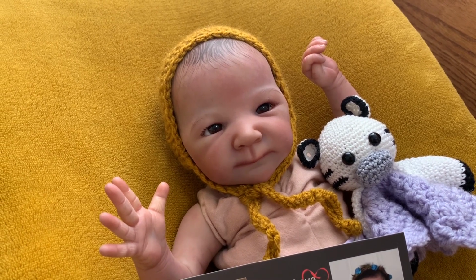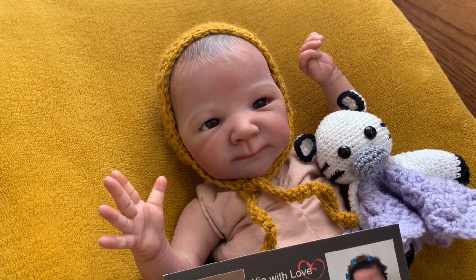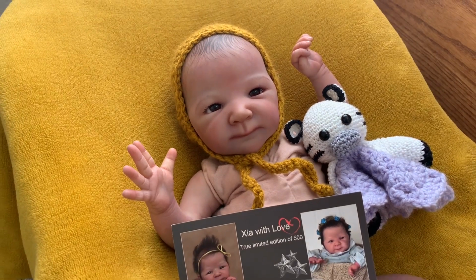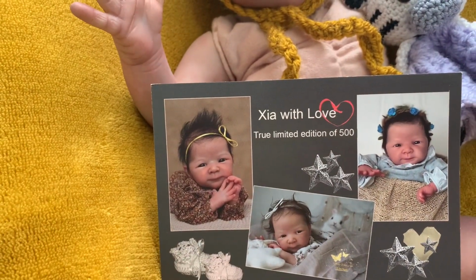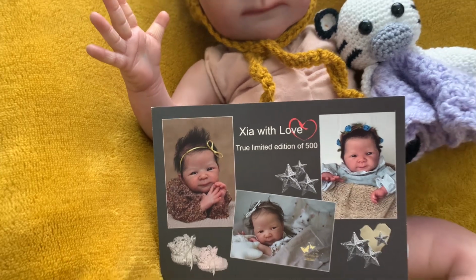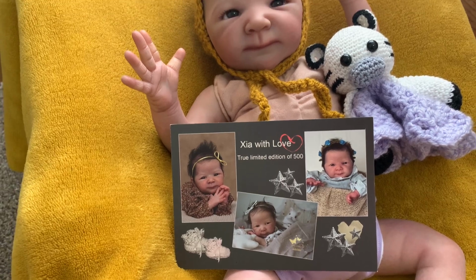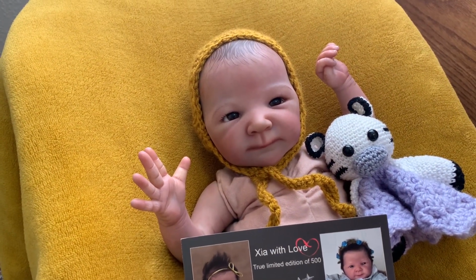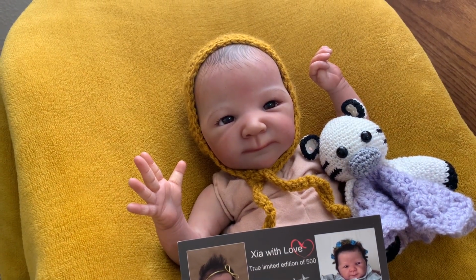This is her first time in the nursery, actually. She is either sitting beside me on the couch or on our bed while I'm at work, covered up in her blanket. And she is the Zaya with Love sculpt by Adrie Stoete. And I may not be pronouncing that name right, but that has been the way I've pronounced it all this time.